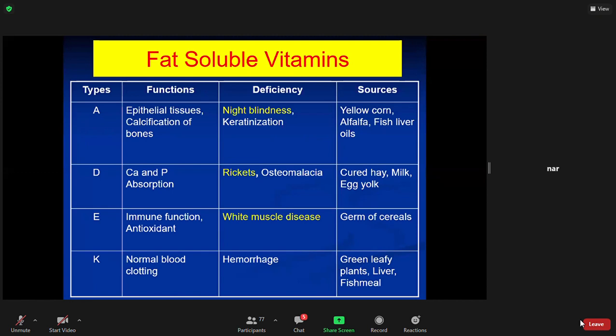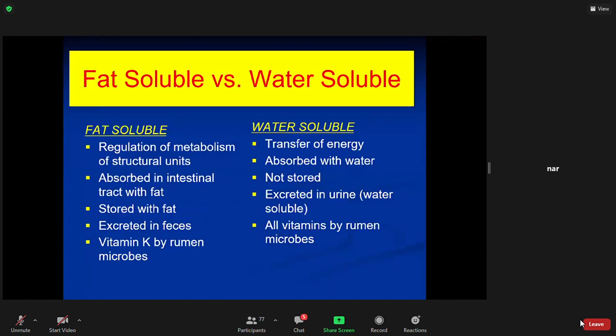So let me repeat again, okay? Maybe I confused. What I was saying was all the fat-soluble vitamins except vitamin K should be provided to ruminants. Is that clear? Ruminants or cows, grass-eating animals, can make vitamin K. The rumen bacteria can make that. Is that clear? And they can also make all the water-soluble vitamins, B1 to B12, plus vitamin C, in ruminants.